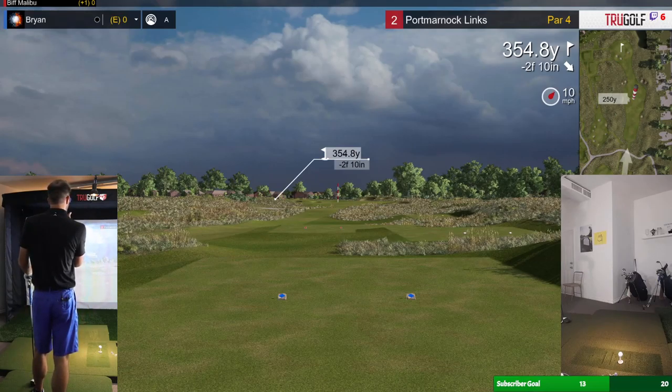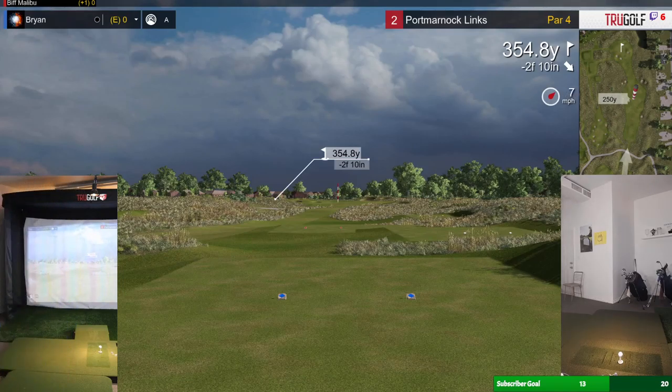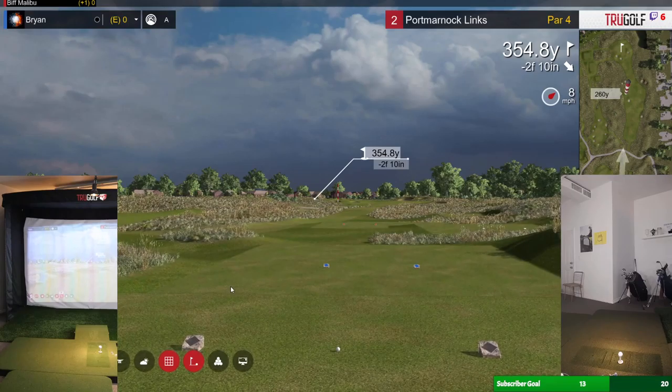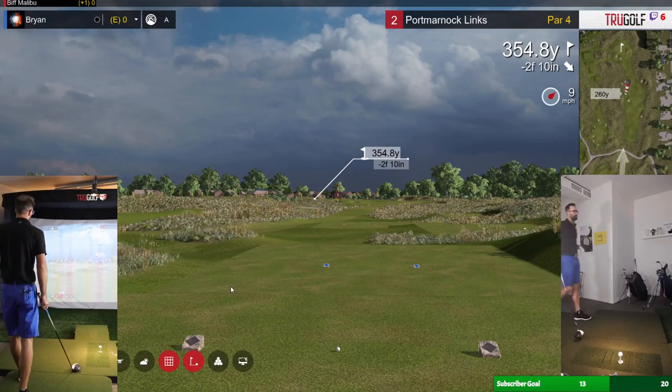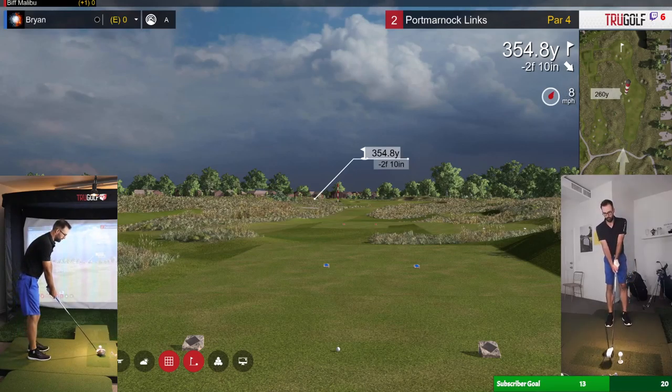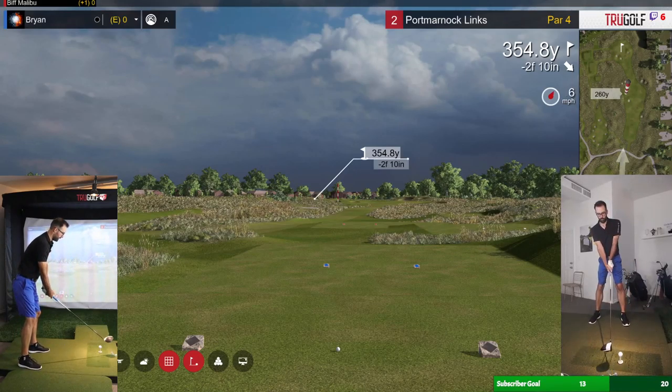All right, we got a 350-yarder. I need to move this aim a little bit to the left. Portmarnock. Is that a city? That's just the name of the golf club. I believe we're just outside of Dublin, but anyone with Google can double-check me on that one. Have not been here in real life.